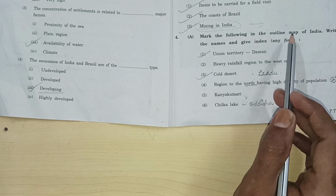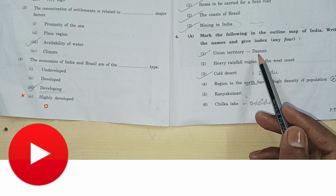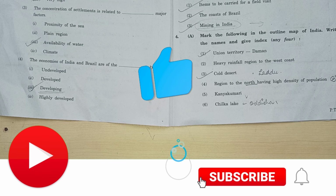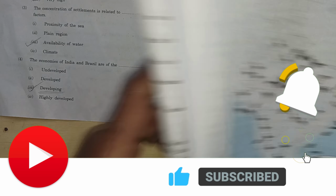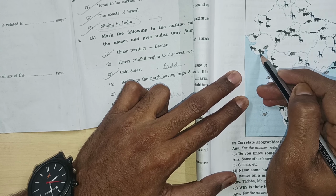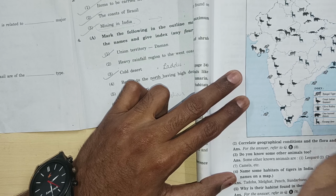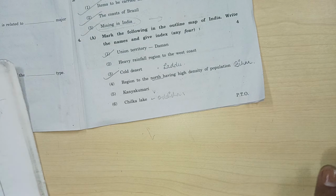Then we come to the marks on the following in the outline map of India: Union Territory Daman. I must tell you the Union Territory is here. I'm sorry, this is Daman, not Deccan. Do you see these small pieces here, this and this? These are called Union Territories, of Daman.